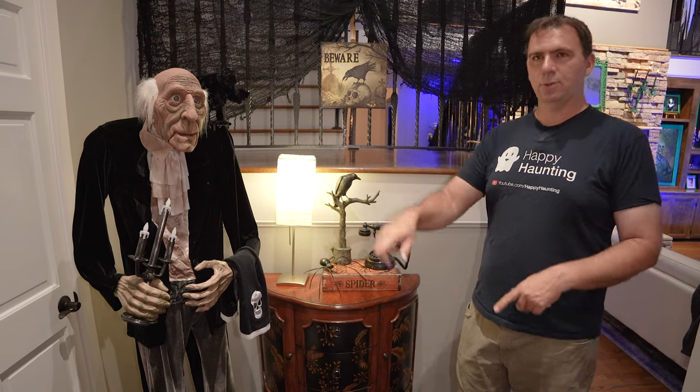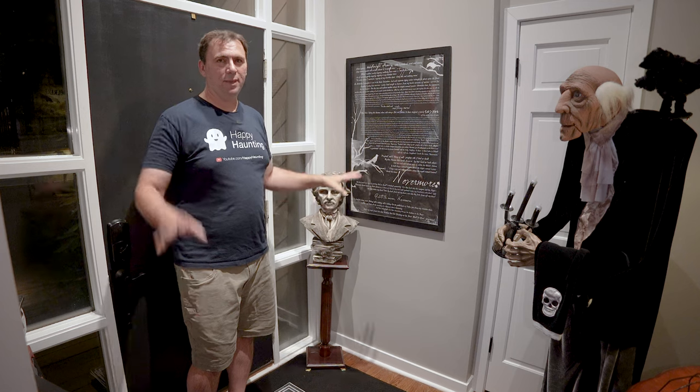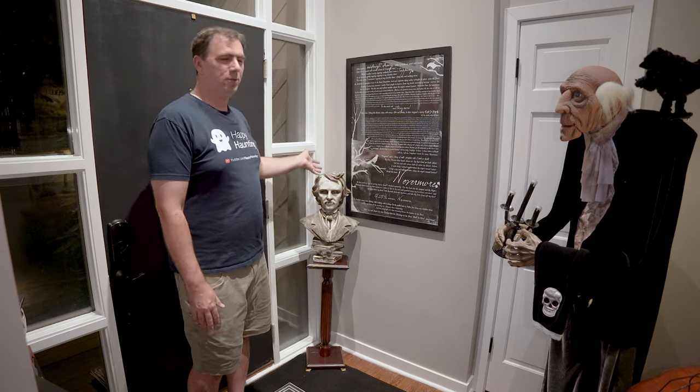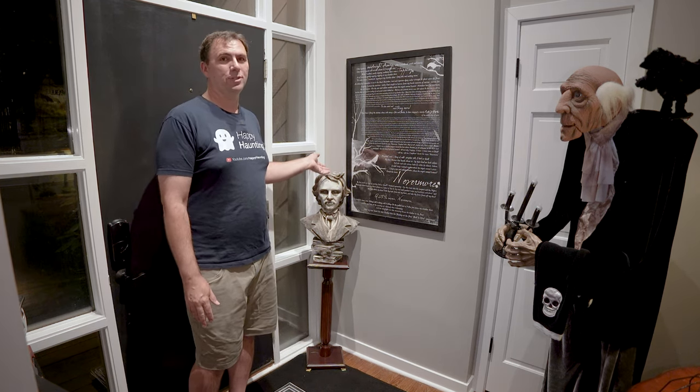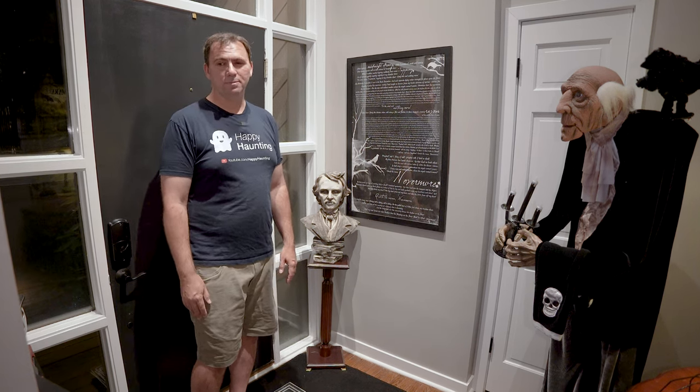And if we take a look behind the door, here we have our Nevermore poster. It introduces us to that raven theme that, again, is sprinkled throughout the house. We've got our Edgar Allan Poe. Of course, he's our inspiration for a lot of the decor. But let's go ahead and look more into the living room now.